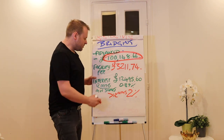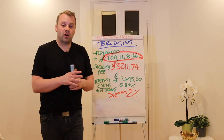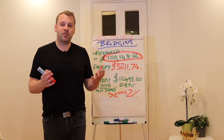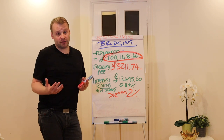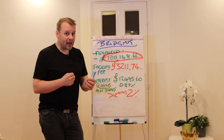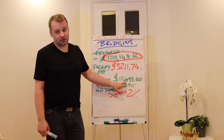Now, bearing in mind the interest, I've only got a minimum term of 3 months on the loan. So after 3 months, I can pay it back, and I only pay 3 months interest. So if I decide to pay the loan back within 6 months, which in theory I could do, because I could refinance another property and do that, then I might only pay half that. So I might only pay £6,000 in interest.